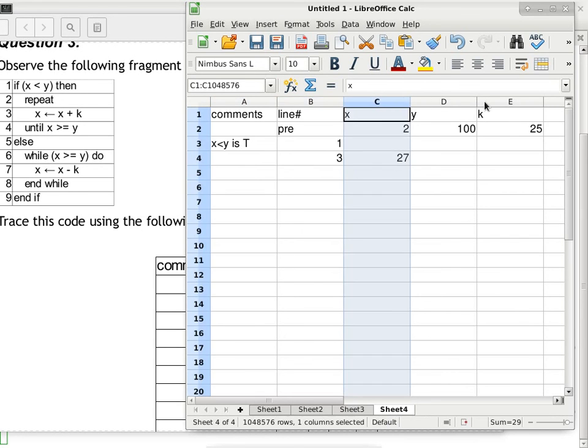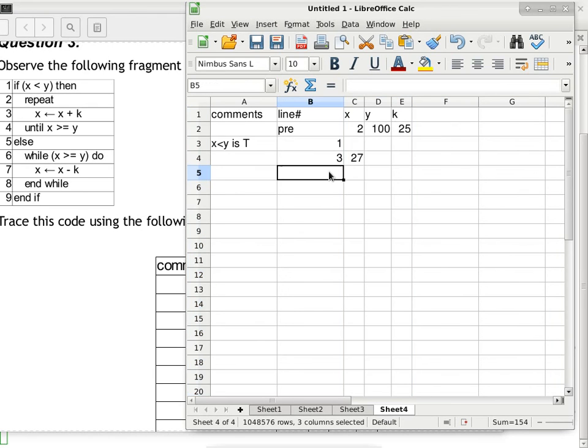And I think it really helps to make these columns shorter so I can see the numbers a little better. Then we go to line 4. Line 4 says until x is greater than or equal to y, which means we have to evaluate this condition. X is greater than or equal to y is false. And where would that bring us? Go back to line 3, because the until condition has to be true, then we can get out. Otherwise, we go back and do the whole thing again. 27 plus 25 is 52, I think. Yeah. Then we go to line 4. X is greater than or equal to y is still false.